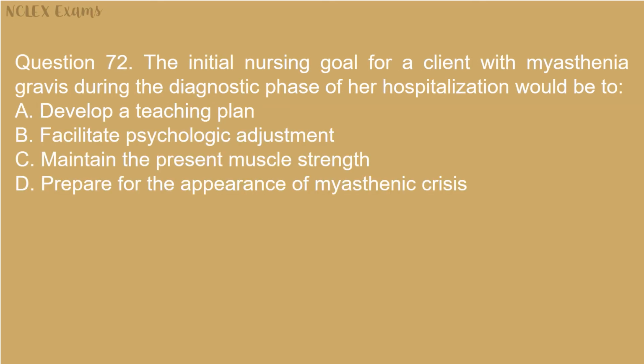Question 72. The initial nursing goal for a client with myasthenia gravis during the diagnostic phase of her hospitalization would be to: A. Develop a teaching plan. B. Facilitate psychologic adjustment. C. Maintain the present muscle strength. D. Prepare for the appearance of myasthenic crisis.